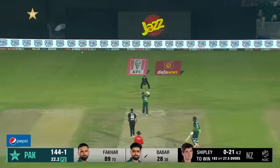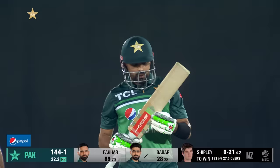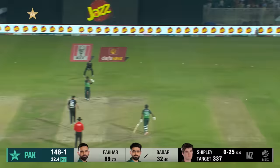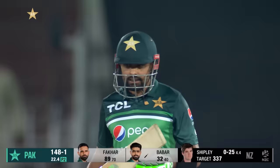Bang over the top. Babar takes the aerial route. Crunched away, finds the gap, finds the boundary. Brings up the 150.